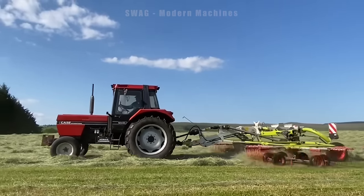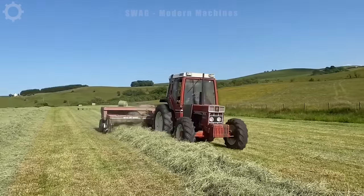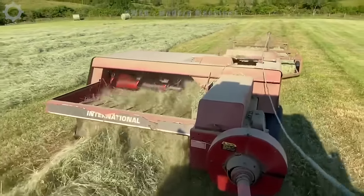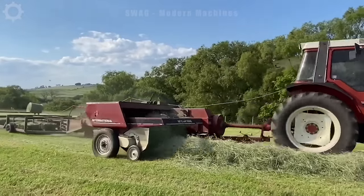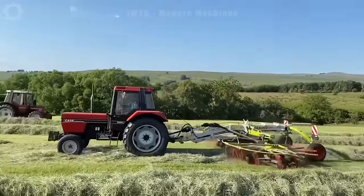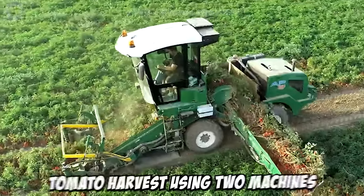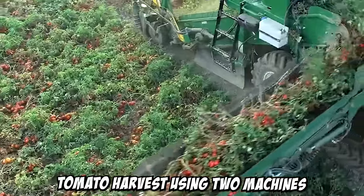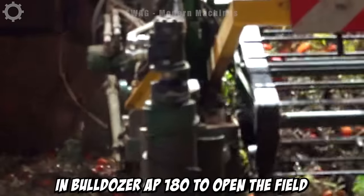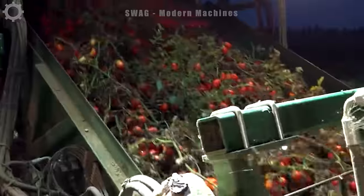A sunny week meant Baylor showed up to pack traditional small bales of hay on a dilapidated Cumbrian farm. Industrial tomato harvest using two machines from Italian manufacturer MTS Sunday, assisted by bulldozer AP180 to open the field. That way we'll be much faster and more efficient.